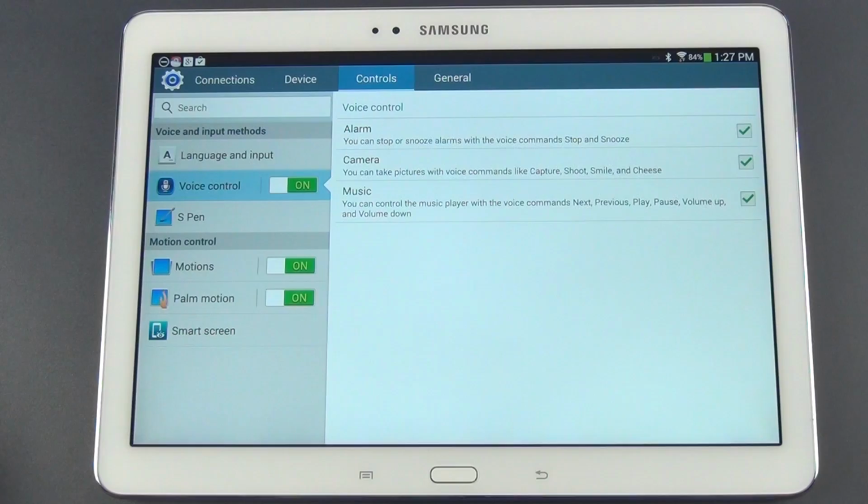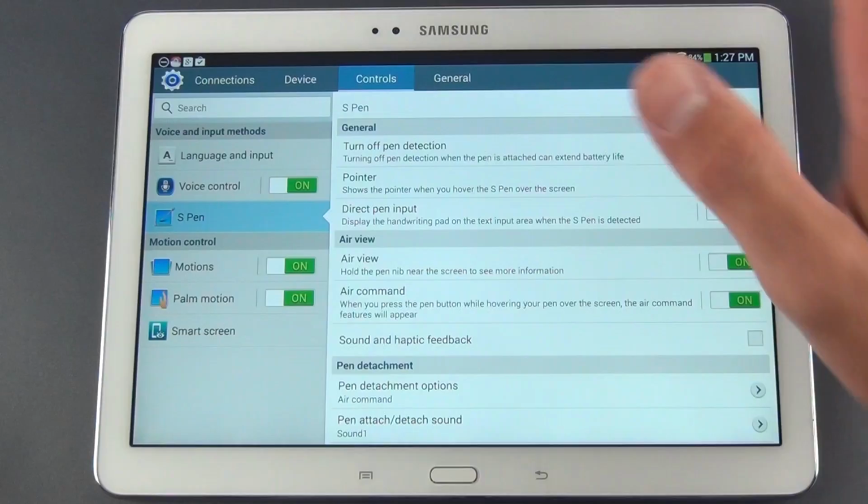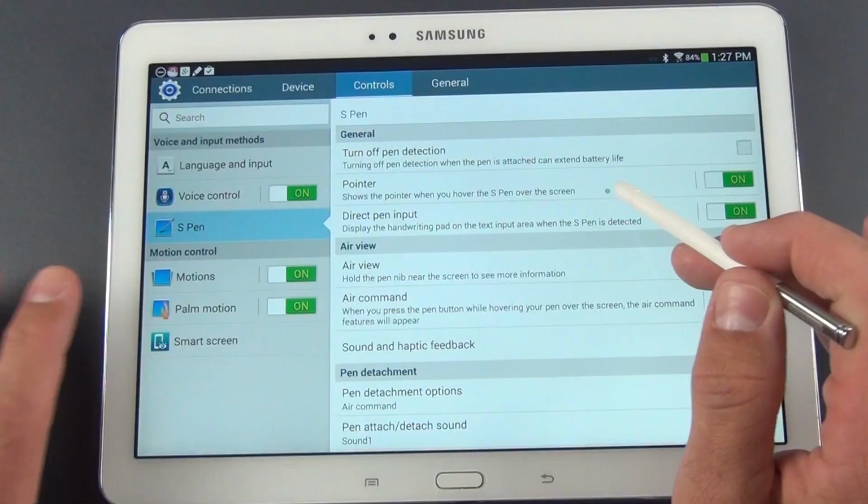We also have our S Pen options, so we can turn off pen detection. So if you have the pen detached, it's always looking for the presence of the pen. So if you walk away from the pen with your tablet, it will give you a notification or an alarm. You also have your pointer. So if you go to your pointer here or bring out your S Pen, you can see you get a little pointer here just above the tip of the pen. You can turn that on and off, so if you prefer that not to be available.